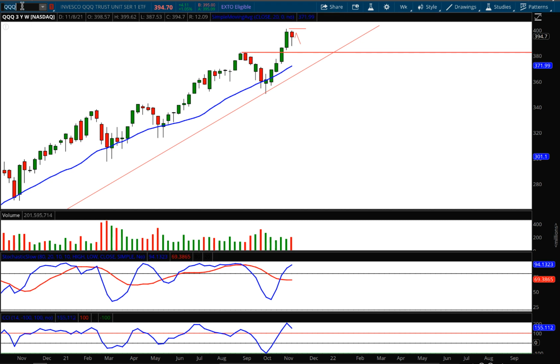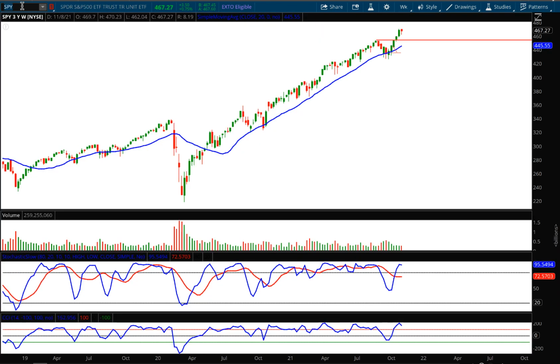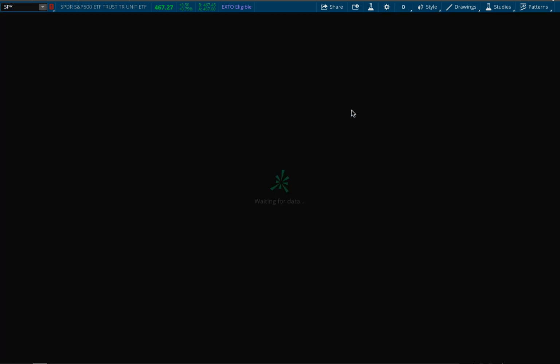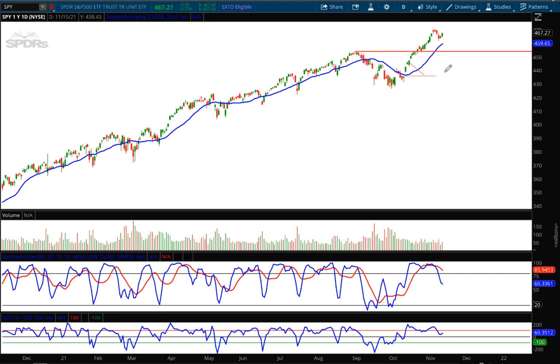and then again, like I said, a pullback to that moving average on the daily chart. Now, if we look at SPY, this is the S&P 500 on the weekly chart. We're seeing the same exact thing. We're seeing a hanging man there. We're seeing the oscillators starting to turn. I think we're going to pull back to this role reversal here that I've drawn on the daily chart. I'll switch to the daily chart so you can see that. It's already starting to happen.